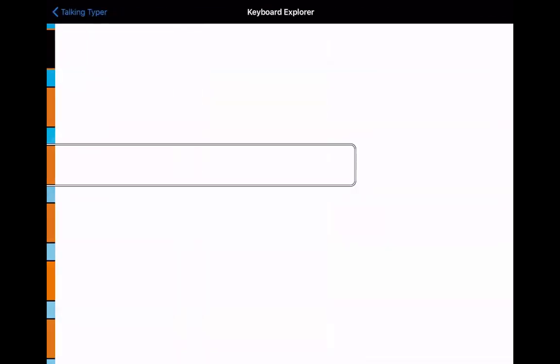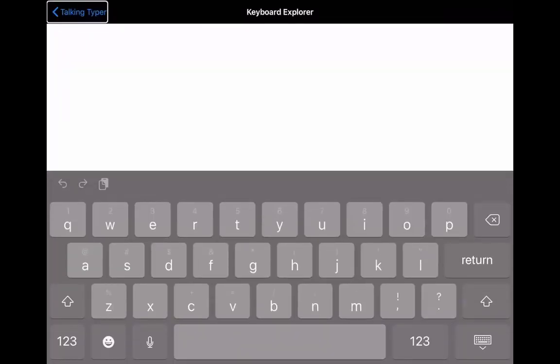So if I click on this keyboard explorer, Talking Typer, back button, just keyboard explorer, heading, undo, dimmed, redo. Now you can just type, and it will actually read you the letter that you're typing on.